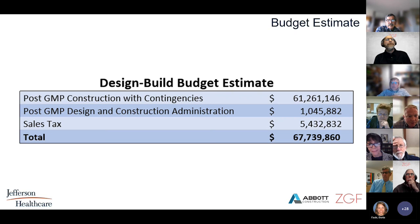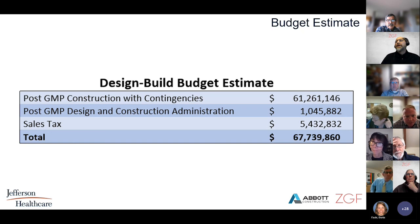Our design build estimate that we've got in front of you is based on the concept that ZGF, the design partner, just presented, including a forecasted guaranteed maximum price, which includes contingencies, at just north of $61 million. Construction document completion and construction administration for the design portion of that budget estimate is just north of $1 million as well. Adding in the Washington State sales tax at 5.4 million brings us to a total estimated construction cost of 67.7 and some change.